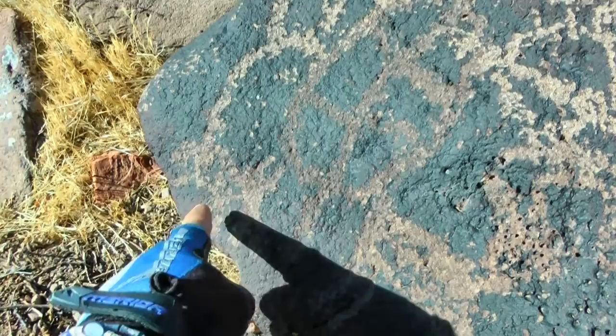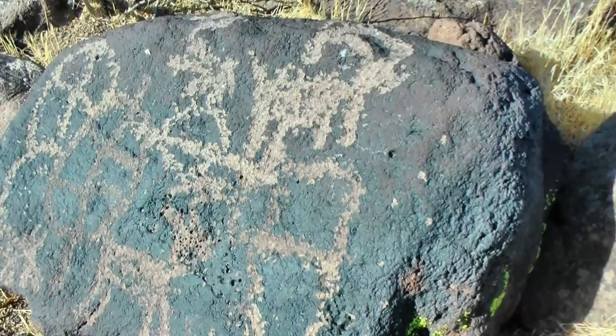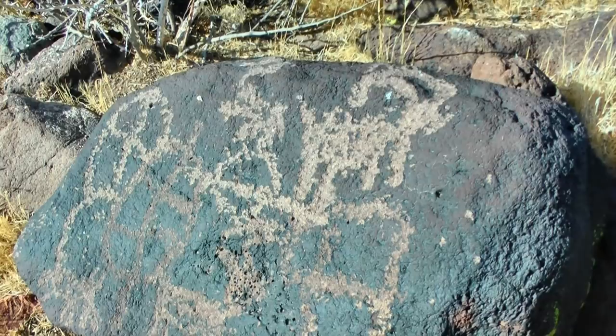Very, very interesting. As I said, my first impression when I just walked up onto it was that it was an archaic petroglyph, but in fact, it's what we call figurative. In other words, there are animals depicted here. Could be humans in other places, but figurative is a representation of a person, a plant, an animal, insect. In other words, when you look at it, you can tell what it is.